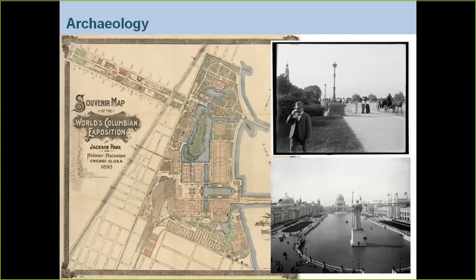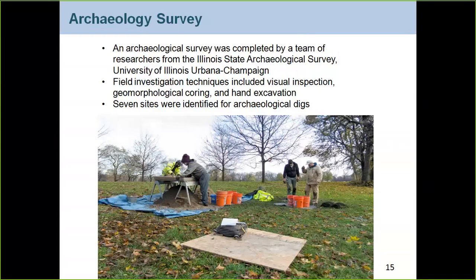So let's talk about the Archaeology Report that came out of the APE for archaeology. Once the boundaries were set, again, the sites were determined where excavation could happen, and this was managed by the Illinois State Archaeological Survey through the University of Illinois, and this was done by our colleagues at the state level. Field investigation techniques included visual inspection, coring, and these sites were determined based upon where they thought the greatest amount of resources would be occurring.